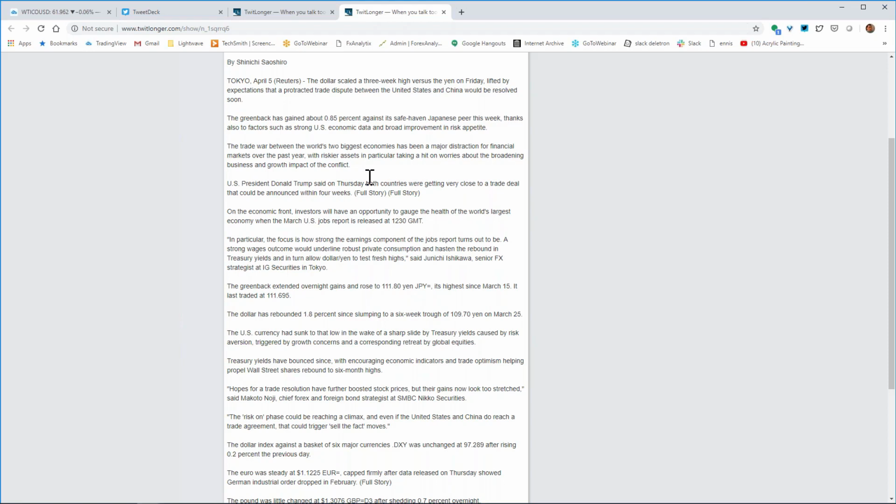In particular, the focus is how strong the earnings component of the jobs report turns out to be. A strong wages outcome would underline robust private consumption and hasten the rebound in treasury yields and in turn allow the dollar-yen to test highs, said Junichi Ishikawa. The greenback extended overnight gains and rose to 118.80 yen, its highest since March 15th. The dollar has rebounded 1.8% since slipping to a 6-week trough of 109.70 yen on March 25th.